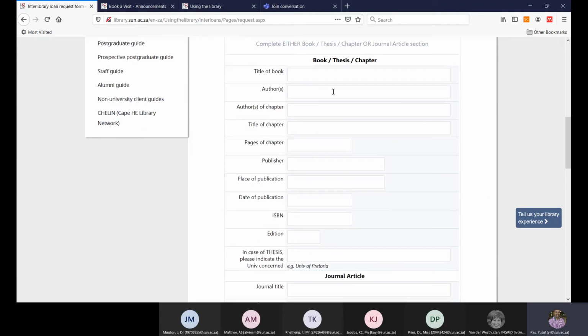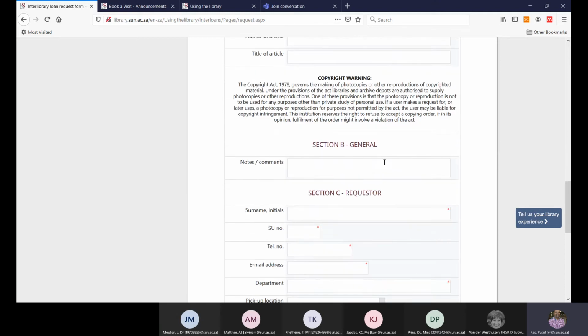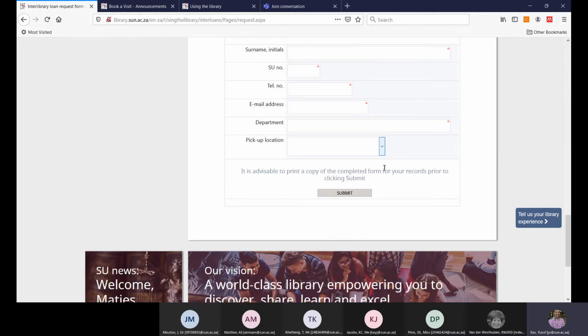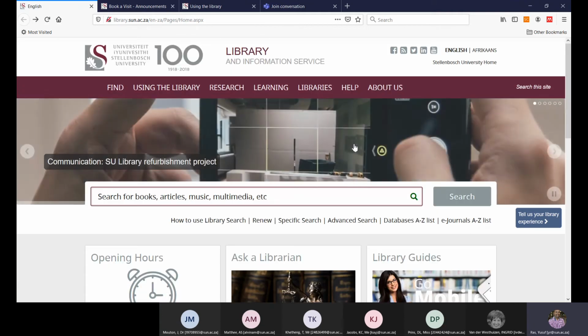On top, if it's a book, thesis or chapter, you complete the details there. If it's a journal article you need, you can just complete these details. Then at the bottom, your pickup location. If you're going to pick it up here by us, you choose Medicine and Health Sciences Library and you submit this form. We will search for the article or book and get back to you as soon as we receive this book or article.